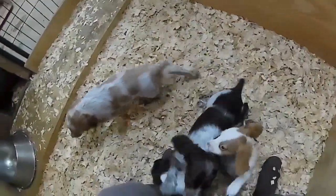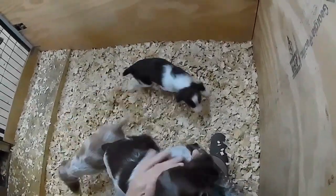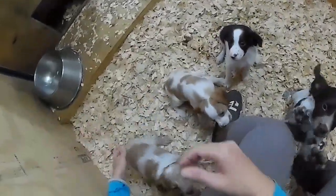Here is our liver roan male. He's male. Gorgeous color already. Nice head. Gonna be a beautiful pup. Already is a beautiful pup. Gonna be a beautiful dog.